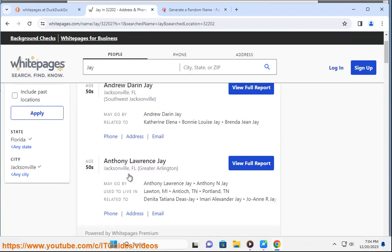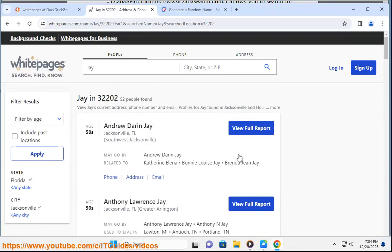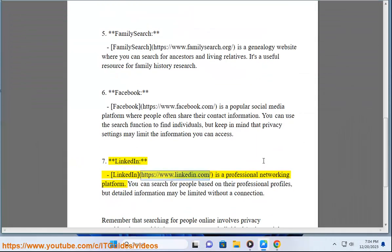6. Facebook, https://www.facebook.com, is a popular social media platform where people often share their contact information. You can use the search function to find individuals, but keep in mind that privacy settings may limit the information you can access.